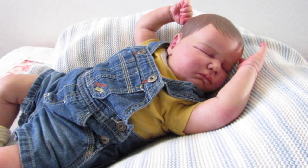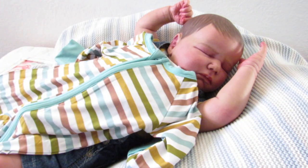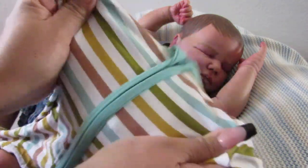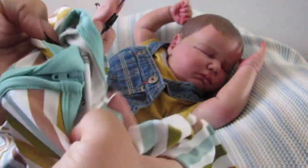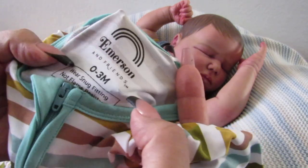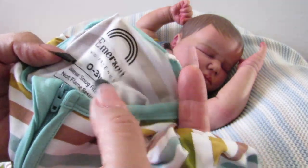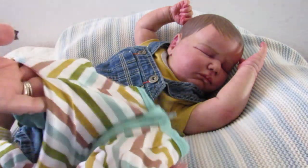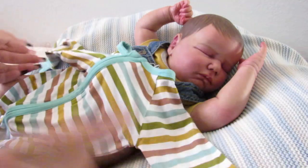Hello guys, I wanted to come back on and change a little bear here into his sleeper. I bought this at TJ Maxx. Look at how cute that is. Oh my goodness, it's striped, it's stretchy, it's soft, it's so soft. This is the brand Emerson, which I love that name. I was even thinking about naming him Emerson and then nicknaming him Bear. So I just might do that.